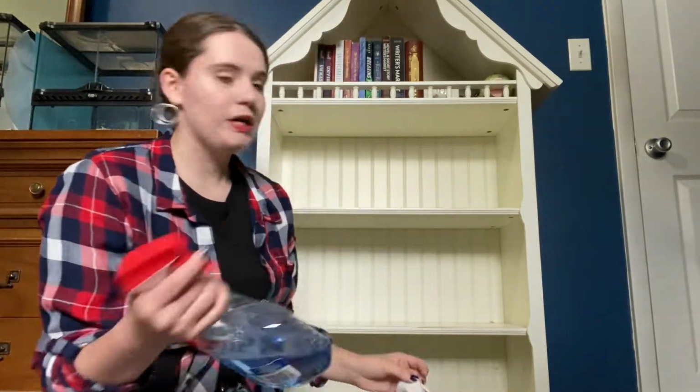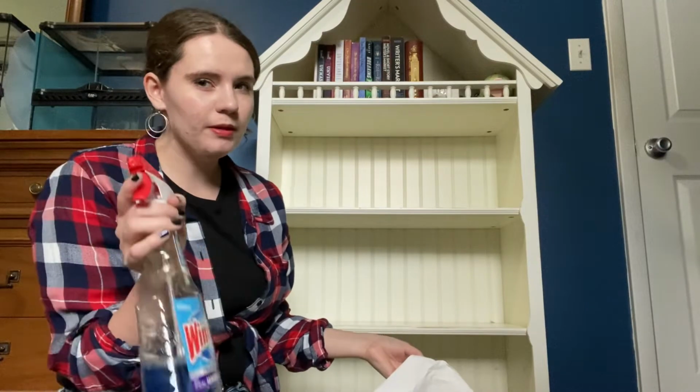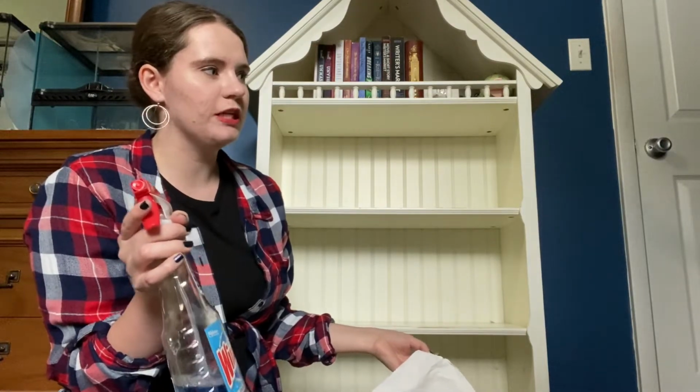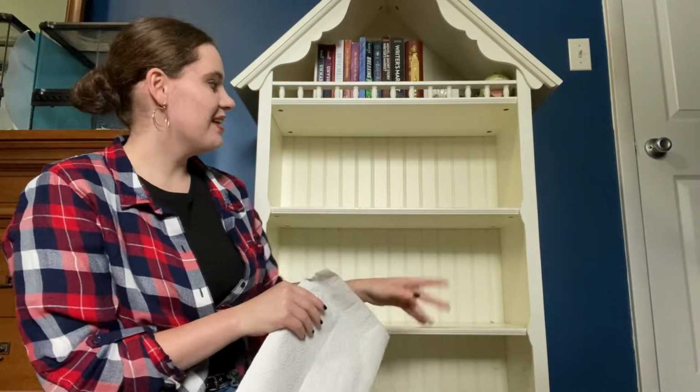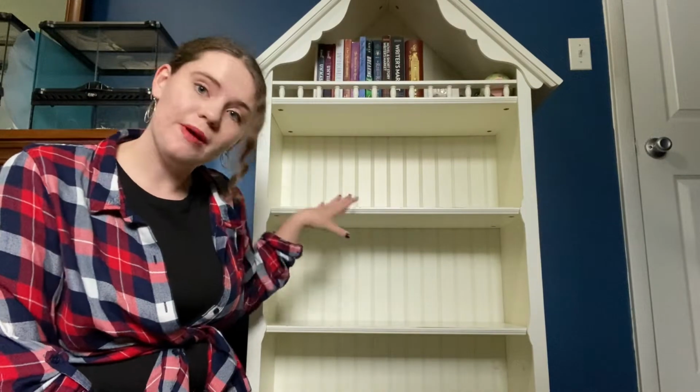So I'm going to spray them down. I'm using Windex, probably not the best thing to use on a wood shelf, but it's all I could find, so we're just going to ignore that. And I'm going to clean it down, and then I'm going to start putting everything back onto the shelf. Okay, this is all wiped down, and I'm ready to put my books on.